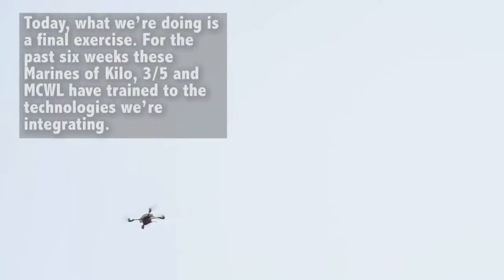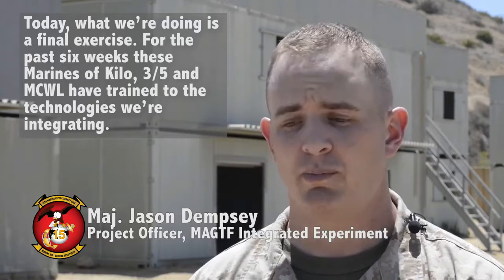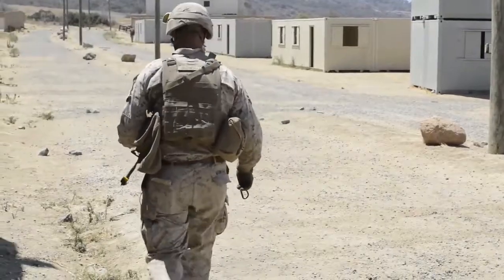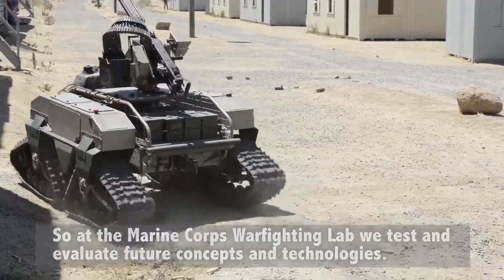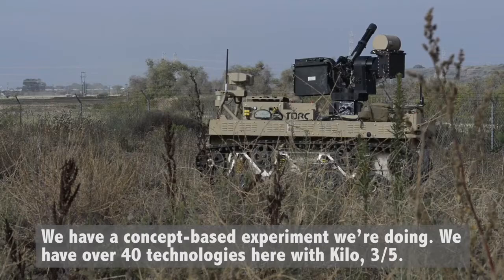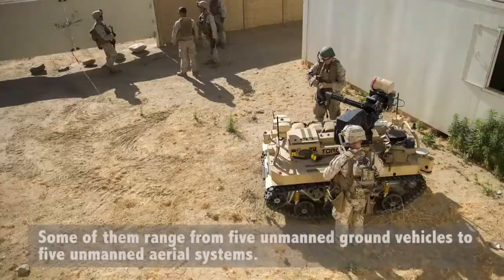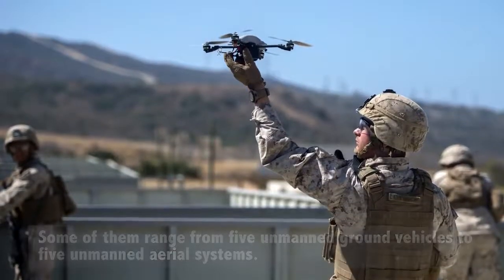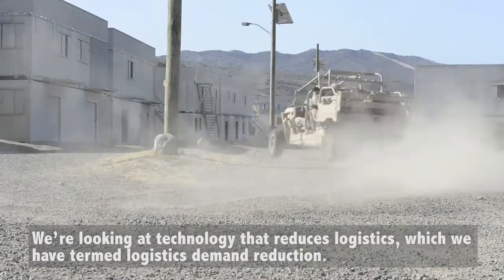Today, what we're doing is a final exercise. For the past 6 weeks, these Marines of Kilo 35 and McWill have trained to the technologies that we're integrating. So at the Marine Corps Warfighting Lab, we test and evaluate future concepts and technologies. We have a concept-based experiment that we're doing. We have over 40 technologies here with the CLT Kilo 35. Some of them range from 5 unmanned ground vehicles to 5 unmanned aerial systems. We're looking at technology that reduces logistics, which we have termed logistics demand reduction.